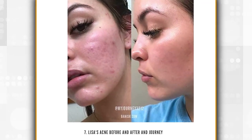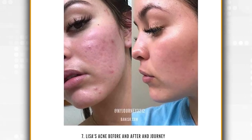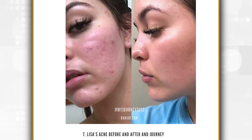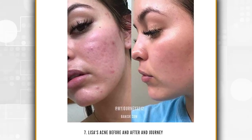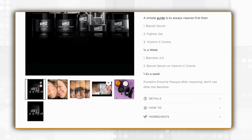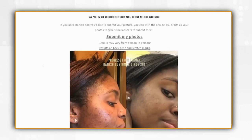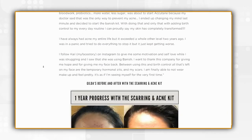If we keep going down to number 7, Lisa's before and after shows more of the acne scarring progress. You can see she had some rolling and boxcar type acne scars on her cheeks, and she has a very smooth complexion in the after, and actually a really nice glow as well. I'm always skeptical before I buy anything online, especially when someone is affiliated like I am. So, looking at my progress, you can see what's happened, but I highly encourage you to also go on the website, on the product pages, and look at the reviews themselves. See what people say. Look at the before and afters. It's one of the reasons I'm so passionate about this product, is because it seriously works.